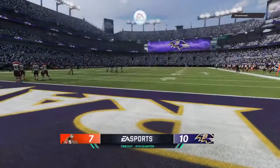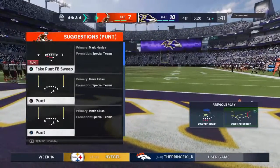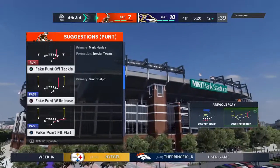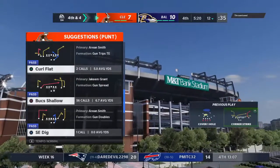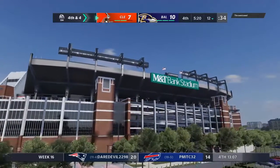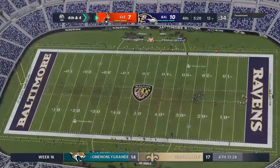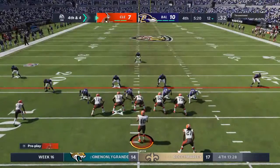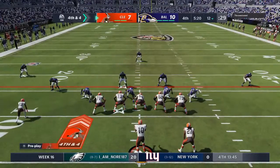Now the Browns will use the first of their 3 timeouts. That'll leave them with 2 remaining. We'll be back after this. One score down. Here we go. They're going to go for it here on 4th down.